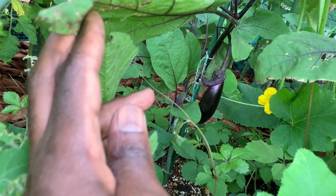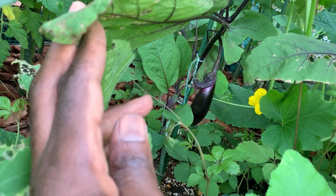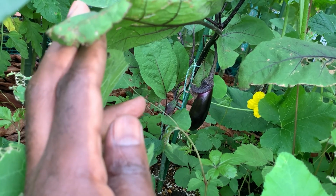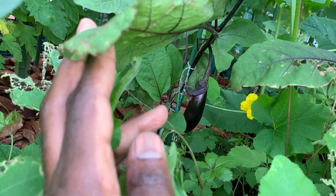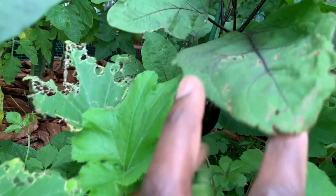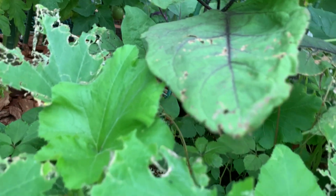Yeah, that's a very nice eggplant coming along there. That's the first one of the season. I don't see any more yet, but that's all right. There'll be more to come. It's early yet.